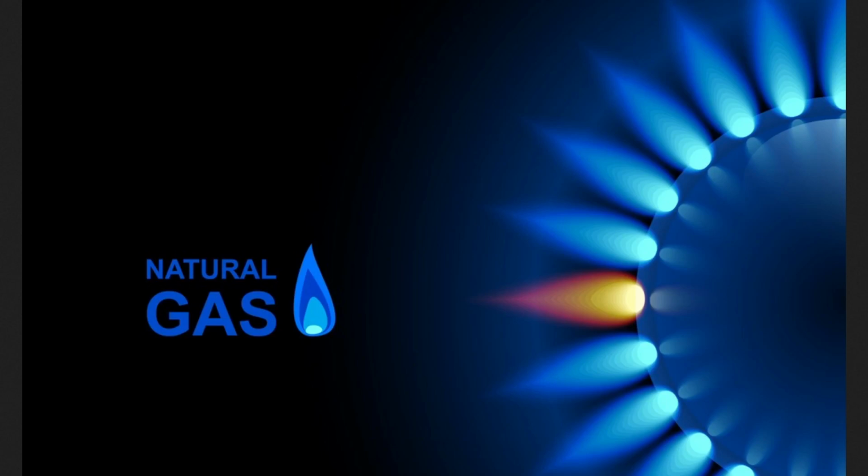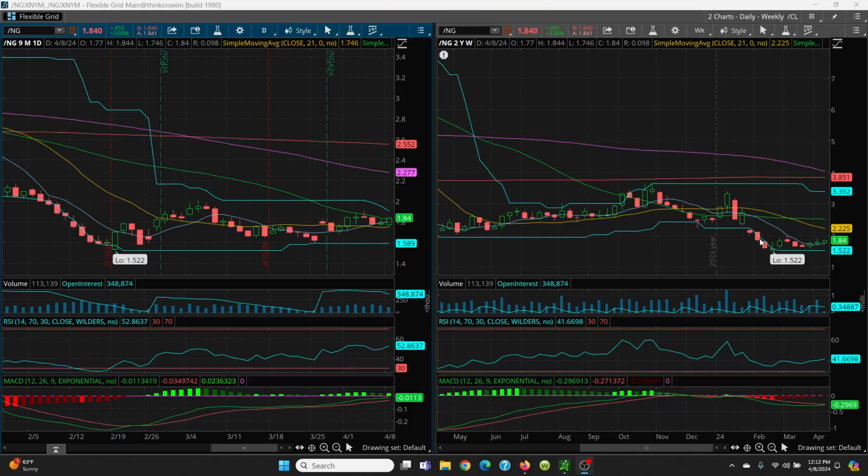Okay, here we have natural gas, your daily and your weekly chart. Now, we can see here on the weekly, very, very nice. Look at that, 8 days rising up. It was 1.73 and change. Now it's 1.74. What we really need to do is get above last week's high, that is 1.906. Okay, so we got a little ways to go here, but if we can, then we'd have a nice series of higher highs. Very, very nice.